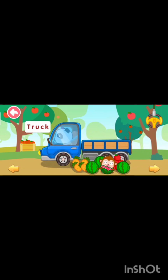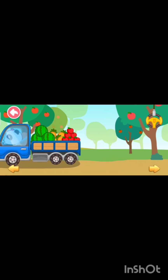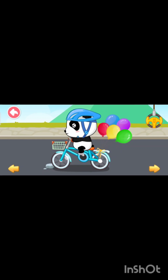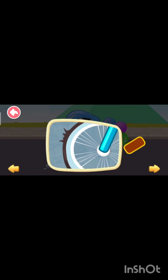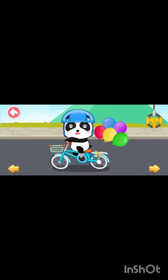Truck! Let's load up the truck with fruit. My tire is flat. Please help me fix it. Let's pump up the tire. Thank you so much.